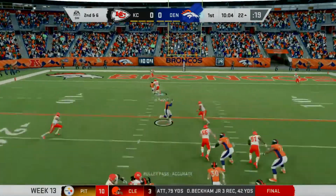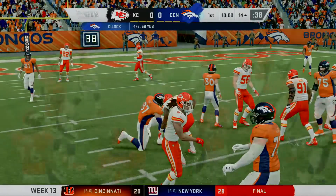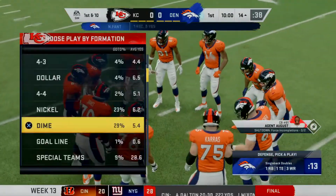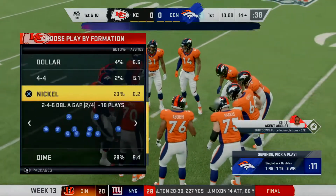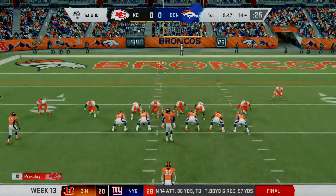Now Lock throwing on 2nd down. He's got his big tight end, Fant. And he'll get him inside the 15 down to the 14-yard line. That one, a 1st down pickup of 8. And the pocket's been protected pretty good here so far on the opening drive.